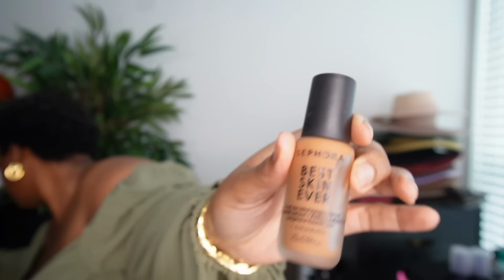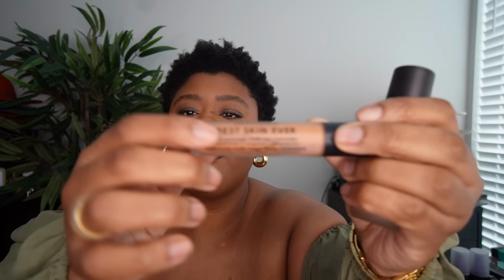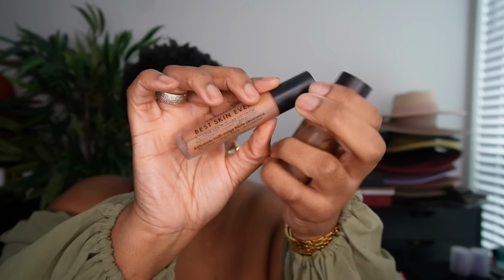Oh, now all of a sudden I can't find any. That's crazy. Yep, Sephora retractable brow pencil, waterproof. I love these. I buy these in stock every sale. The foundation, the best skin ever. And their concealers, it's also the best skin ever concealer. I think these are the best complexion products from Sephora, personally. Not that anybody asked me. There's more too, but anyways, that's not what this video is about.